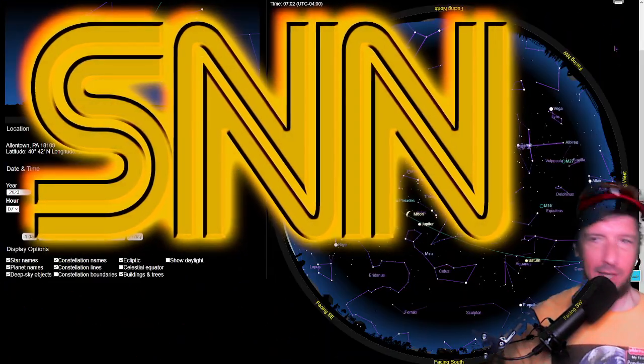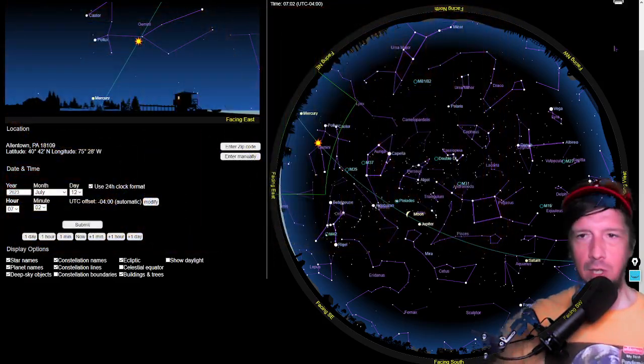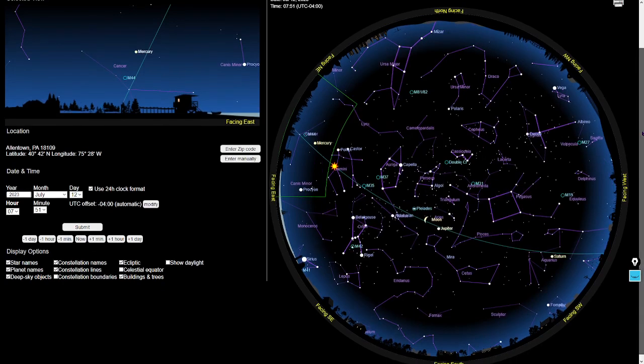And let's take a look at what's going on overhead here before we move to coronal mass ejections. We want to orient our viewers. So this is the star chart over Lehigh Valley, PA at the moment.